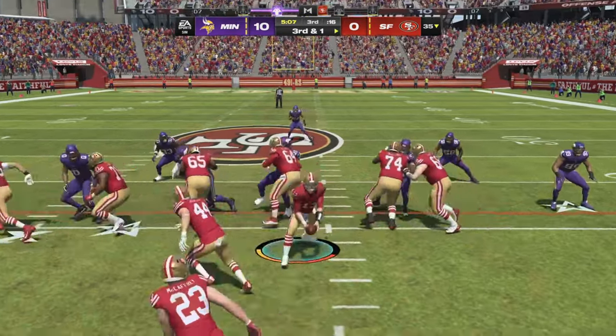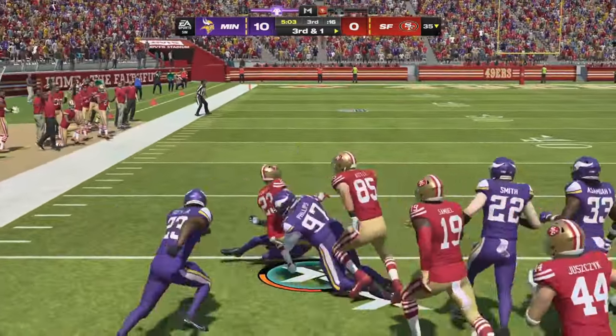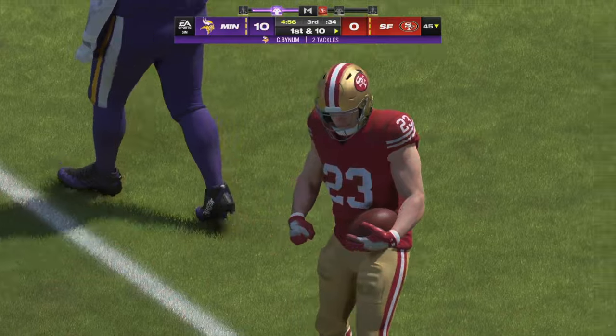Because as an offensive coordinator, you can keep people a little bit off balance and guessing because you don't have to throw it. You can come back with a strong run game if you want to. And if you're in four down territory, that really opens things up for you.